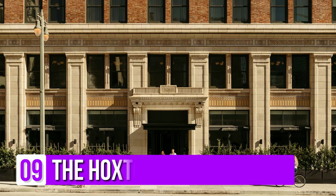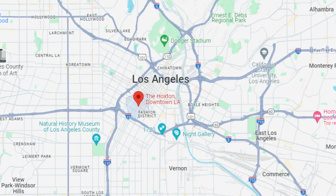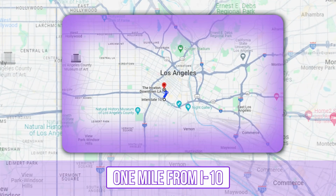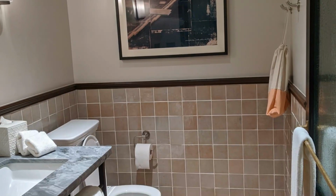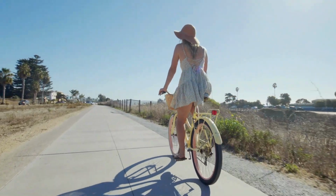Number 9. The Hoxton Downtown LA. This elegant hotel in the Fashion District is a 15-minute walk from Staples Center, 1 mile from I-10. Elegant and sophisticated rooms feature complimentary Wi-Fi, with upgraded rooms offering additional sitting areas. Room service is available. Complimentary amenities include loaner bikes.